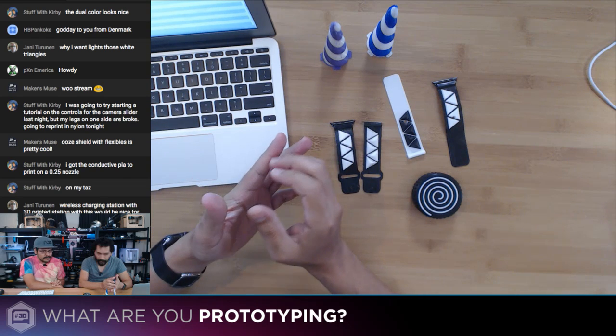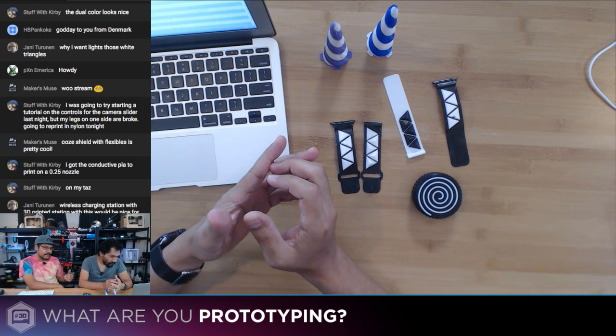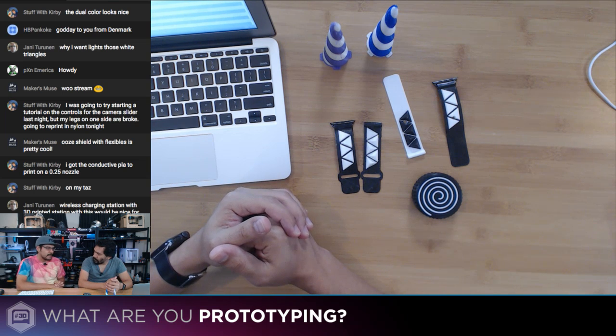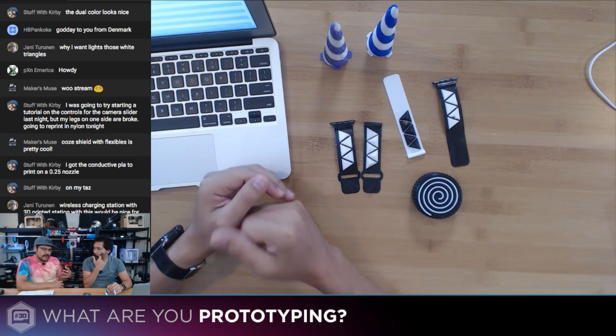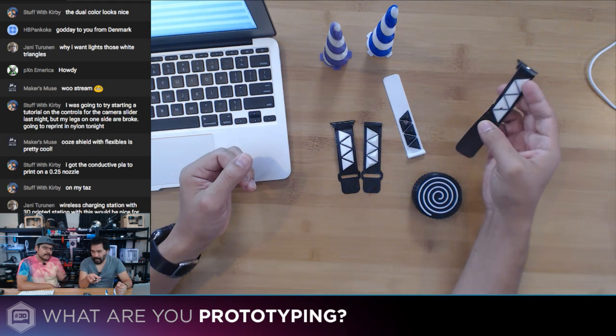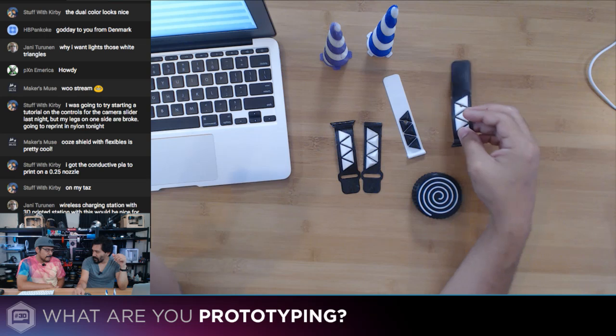My ooze shield's usually 1 perimeter thick, which is pretty thin. So I add a nice brim with like 3 or 4 lines to the ooze shield. You can actually add the brim to the ooze shield, which is nice. That'll keep it nice and in place, and we use no glue or anything. A lot of our things like this are wearables. You don't want to have to wash everything. I mean, you could, but there's electronics that go in there, so we don't want to gunk anything.